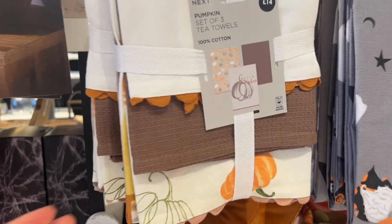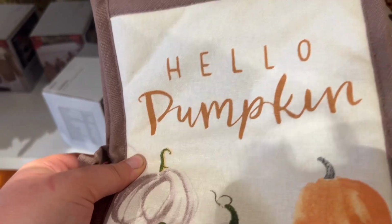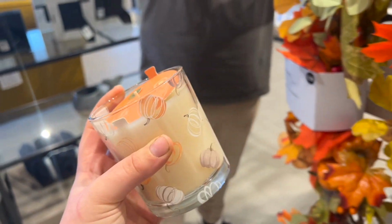These tea towels are gorgeous as well. Look at those. Oh, oven mitts as well. I need a new oven mitt. What's this one? Ooh, pumpkin pie. How do you smell? I prefer the log fire one, I think.